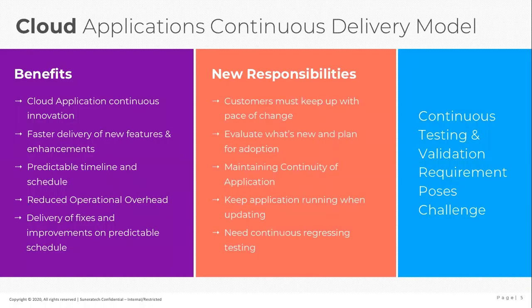So I want to specifically talk about cloud applications, especially customers who have either undertaken the journey into cloud or are in the process of it. Obviously, there are a lot of benefits of moving to cloud. So you do get continuous innovation, you get faster delivery of new features and enhancements. You do have a predictable timeline in terms of when releases are coming in. I know different cloud providers have different schedules. For example, if you're on Oracle Cloud, you get a quarterly patch release that you will have to uptake. But at least you know when it is coming, so you can plan for it. Somebody else is managing it, so you've got a lot of operational overhead that is being shifted to somebody else versus in your organization. And you get a lot of new innovative features much faster. You get fixes much faster, right?